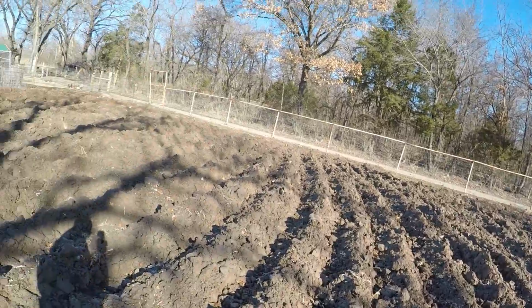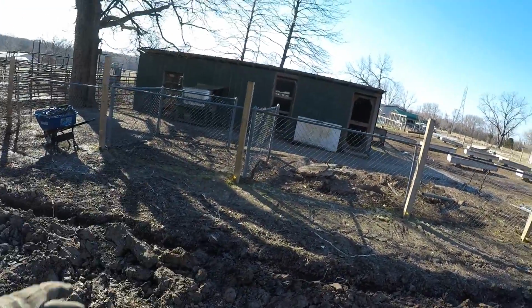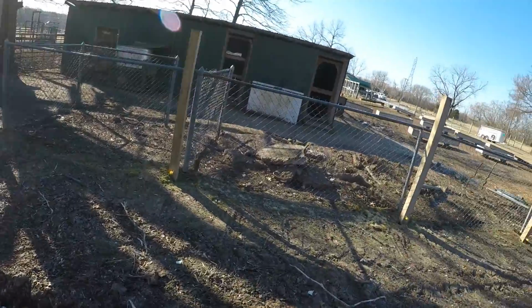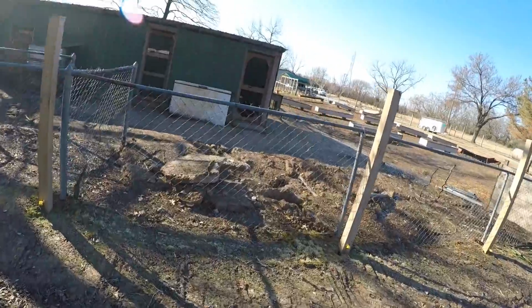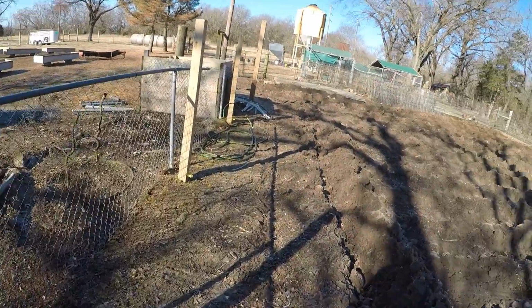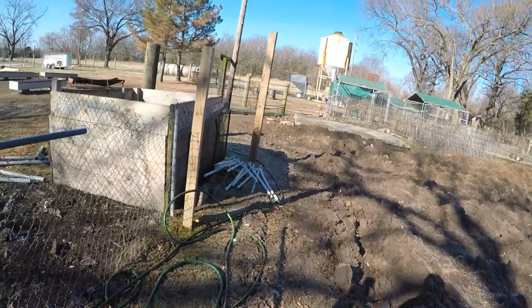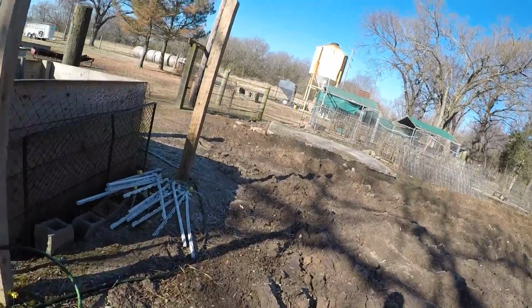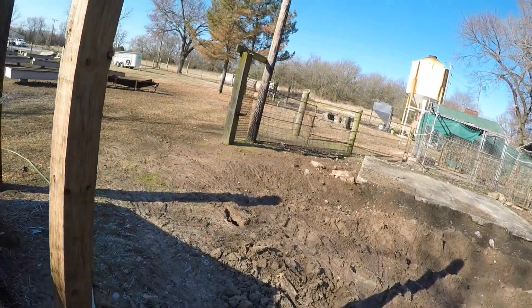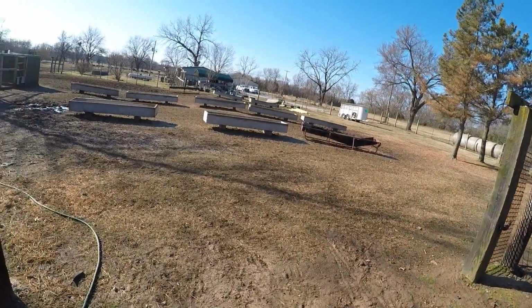I got to get this one section done here, because right now as I'm tearing it down, the chickens and stuff can just come in, and I don't want them in the garden, and the cows, if I was to put them in this lot, they would come in here. So anyway, kind of cleaning up around the place, doing some spring cleaning and spring straightening and getting ready to get the garden planted. Probably 2 or 3 weeks away.